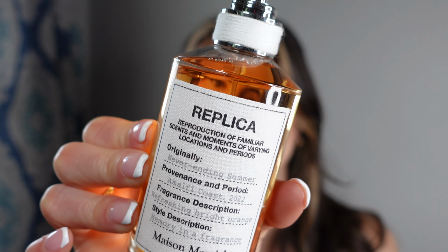So if you like citrusy scents and you want something that's a little bit more citrusy and not vanilla-y or coconutty and more fresh, you're gonna wanna pick this up from Replica. I cannot say enough good things about it. I cannot wait to drown myself in this today because it is absolutely amazing.